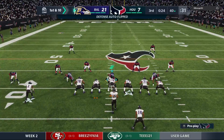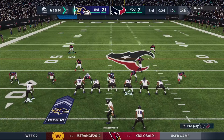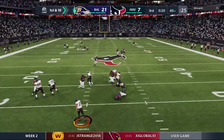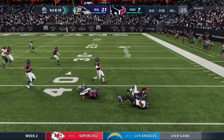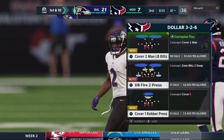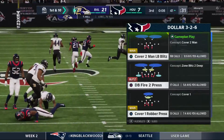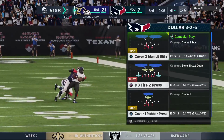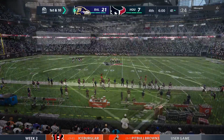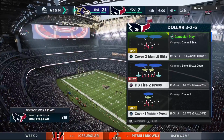Baltimore with good starting field position as they come up 1st and 10 at the 40. Looking to pass. Tua. Open man is Hill. He's got it. And they're well past midfield, just a yard or 2 shy of the 40. First play of the drive, a success, 19 yards. 1st down, Baltimore. And that is going to do it for this 3rd quarter of action. We'll return with more after this.